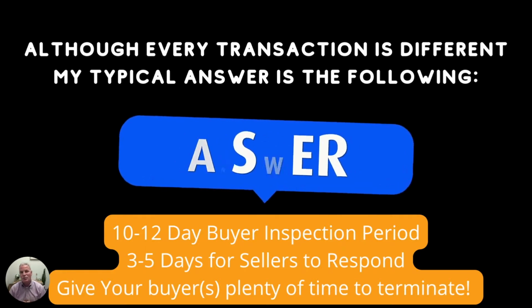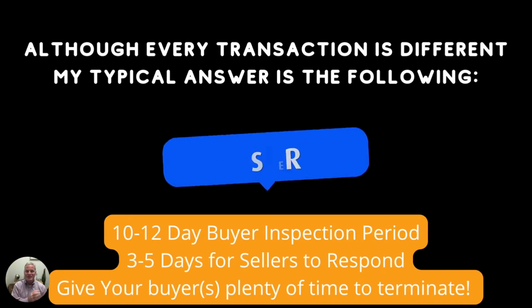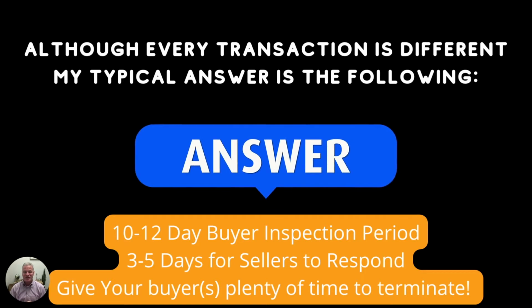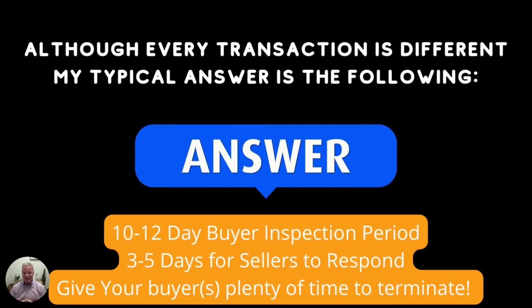The last thing you want to do as an agent is get that time frame right up to the point where it's 5:50 on that date of expiration of due diligence and be scrambling, getting that buyer to sign that termination. That is going to be bad. Do not do that. I highly, highly, highly caution against waiting to the very last minute.